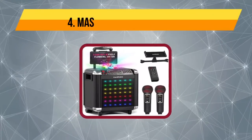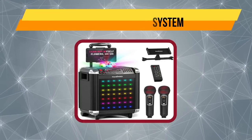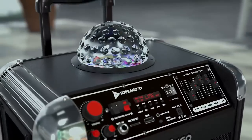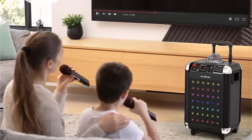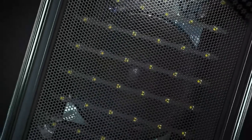Now our next choice is Masingo Karaoke System. The Masingo karaoke machine is designed for both adults and kids, making it a versatile entertainment solution suitable for various occasions. With its powered 40-watt Bluetooth speaker, this system delivers robust sound quality, ensuring that everyone can join in the musical fun. Notably, it goes beyond mere karaoke by also functioning as a portable PA speaker system, making it a versatile addition to events and parties.